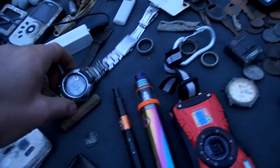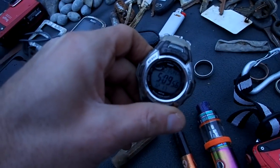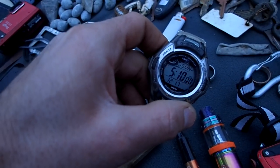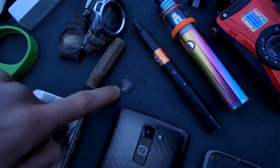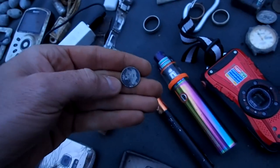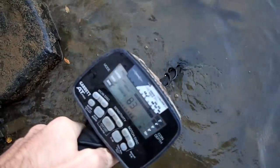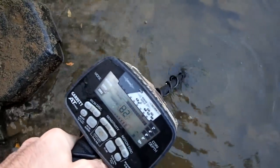As you can tell, it's about to be dark out here. This watch is still working from when I found it in the river. Oh, this is a silver dime. It's from the 1950s. I found this in late November. It's showing up as an 83. So it might be something good. Let's get the pro pointer out and see if we can find it.